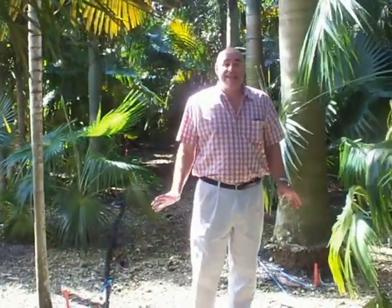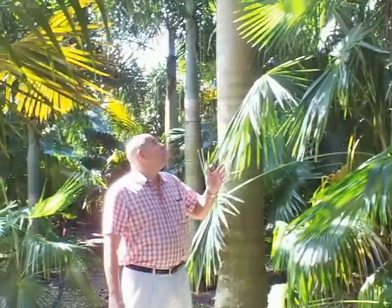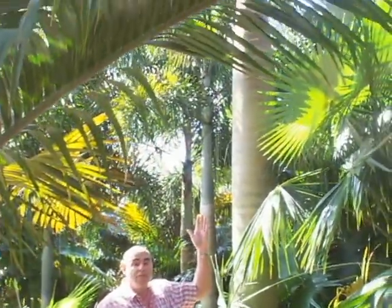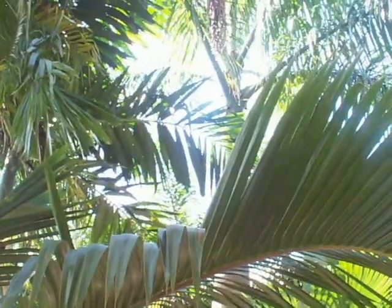Right now I'm standing inside one of the many rows inside this nursery. As you can see, they have a tremendous variety of palms and also some extraordinarily mature palms. Please look at some of these amazing royal palms that are part of the inventory for the nursery. This is all, again, included in the offering.